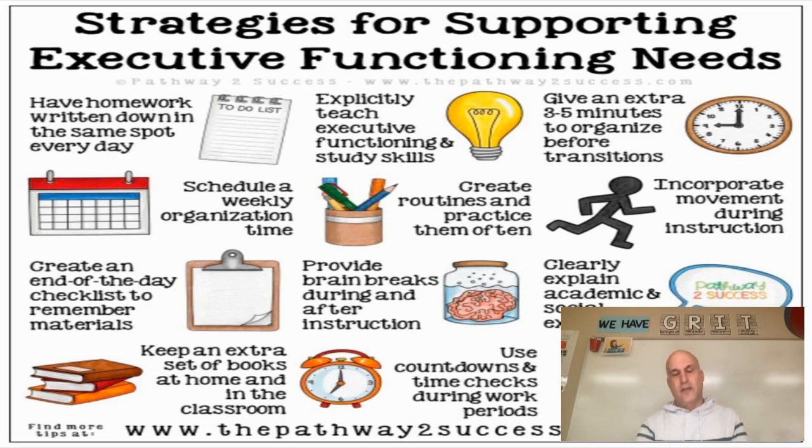So again, learning what to do and what works for you is going to be really important. It's going to help you be more organized. It's going to help you be more aware. It's going to help you with a lot of these executive functioning skills. So in a nutshell, those are executive functioning skills. Again, these work for all students and all adults.